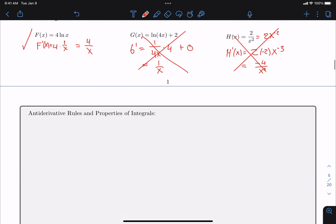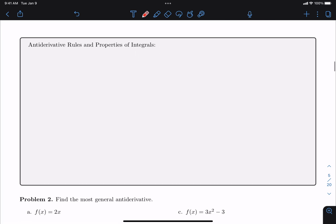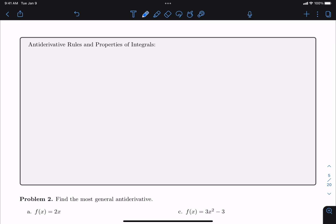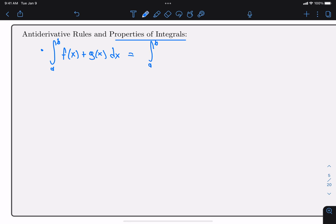All right. If not, then time to learn some antiderivative rules. Let's start with the most basic one. Actually, before I even do that, let me start with properties of integrals. The first property is that the integral of a sum is equal to the sum of the integrals. Okay, so we had a similar rule for derivatives. This is called linearity.